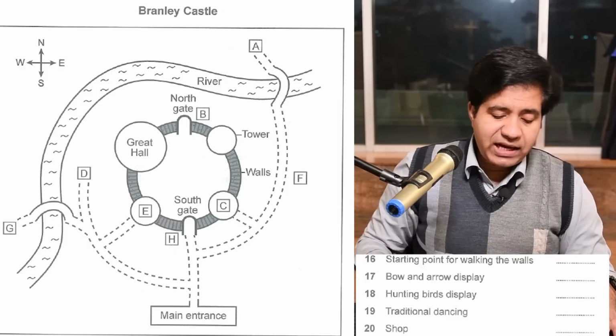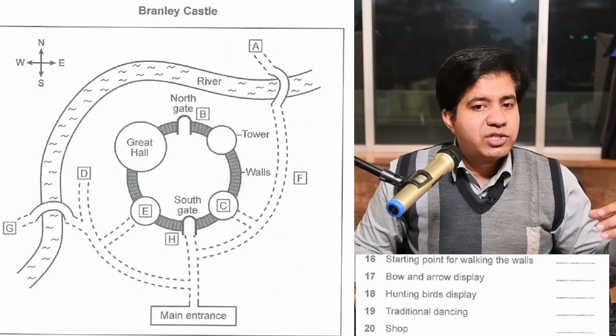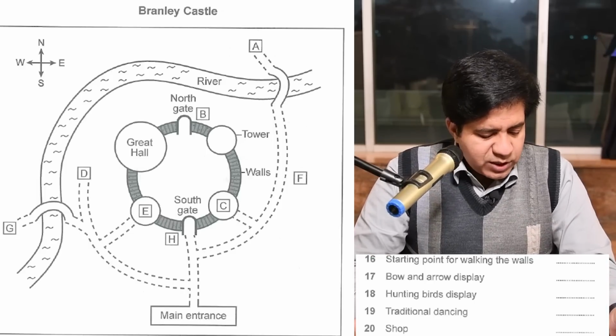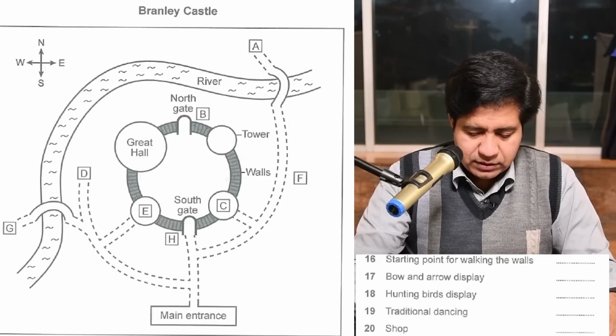Over the bridge, exactly. Over the bridge is actually A. So understand, over the bridge, cross the bridge, that is that. Okay, next we've got shop. Question number 20. Now let's see where the shop is.